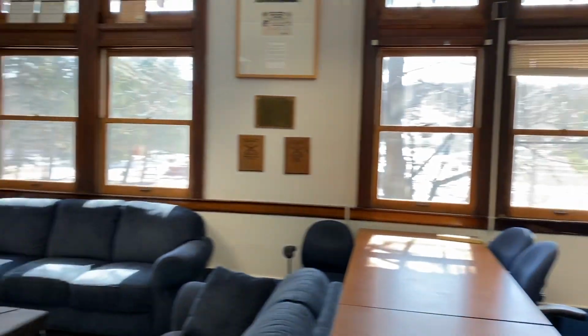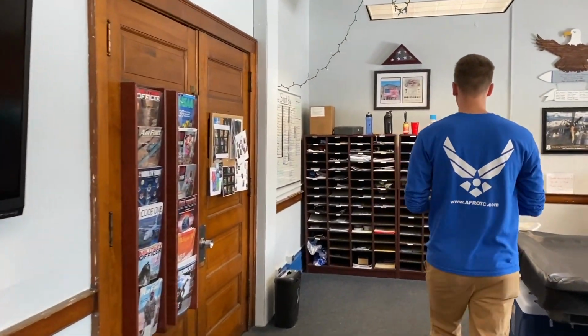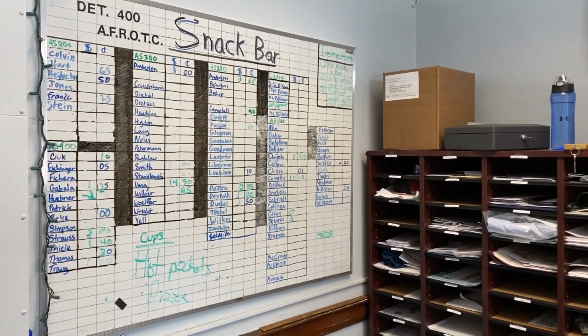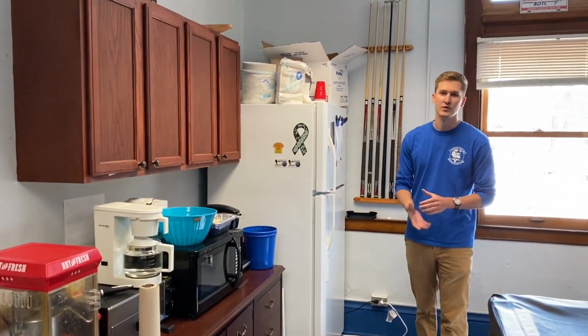And then as we move this way, we have what we call our snack bar, and then our cadet mailboxes along with a pool table. So we got a snack bar that constantly has food in it throughout the day. We got a popcorn machine that always has popcorn in it, and a fridge that is almost always stocked.